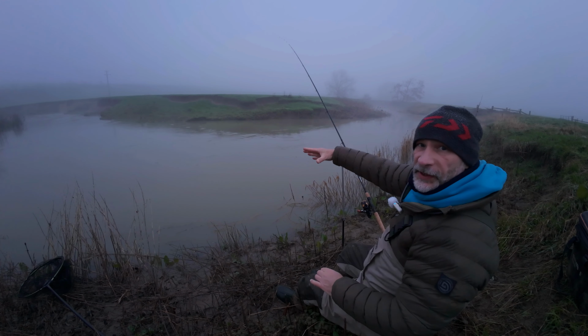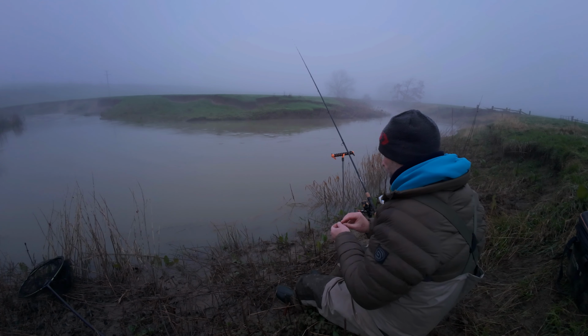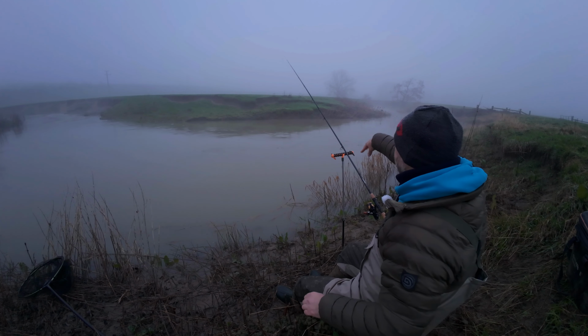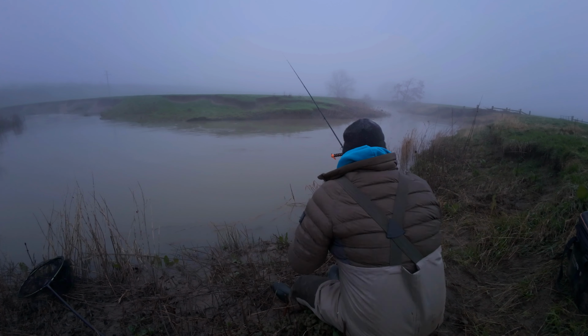Because we've got this fast water under our feet and slack over there, we're going to get the rod tip up, keep the line out of all the faster water.